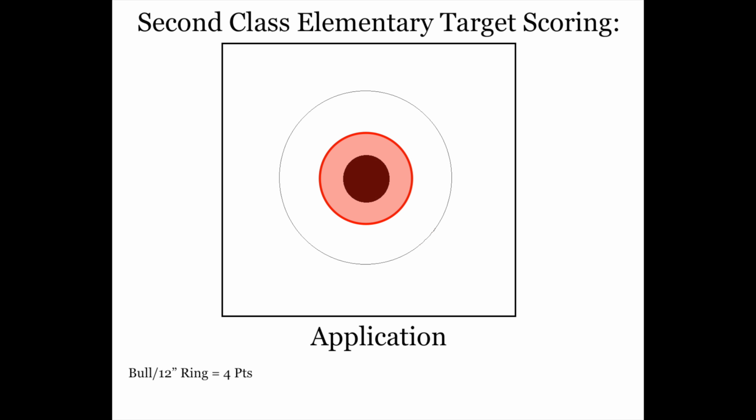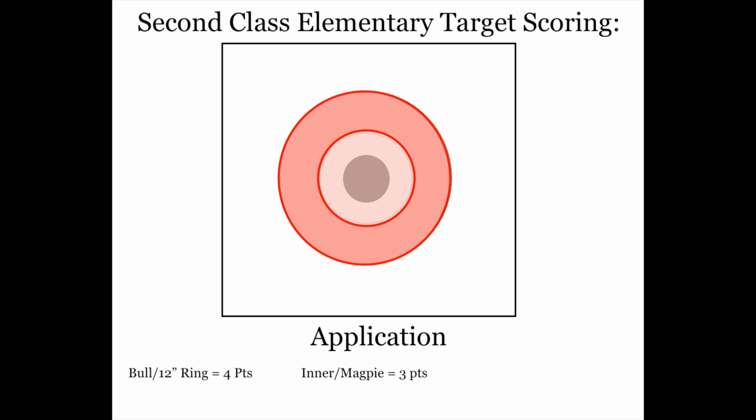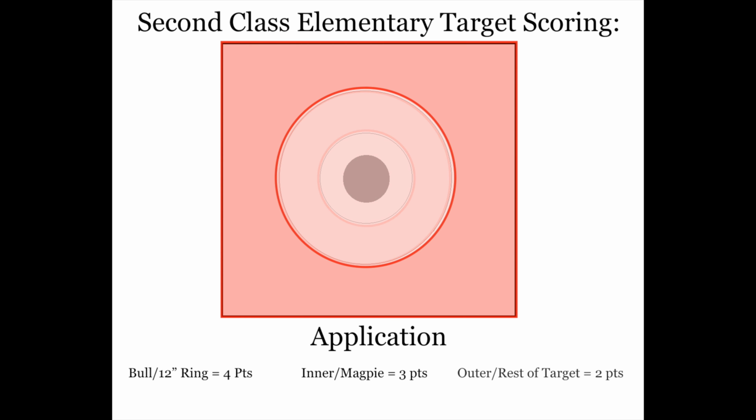For scoring, a 12-inch ring was considered the bull, although this was invisible from the firing point, the 8-inch aiming mark being set inside that. Hits inside the 12-inch ring were considered to be worth 4 points. Within the 24-inch ring, hits were worth 3 points, and the rest of the target was worth 2.